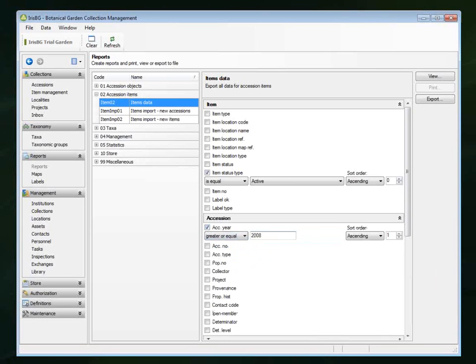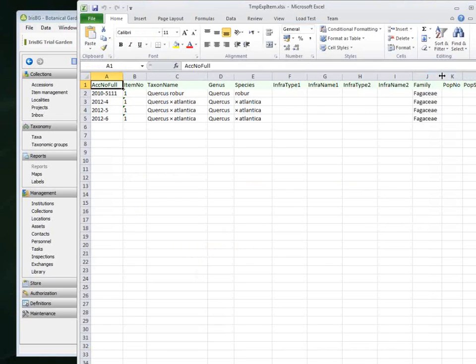So I'll just choose, give me all the genus with quercus and accession year greater or equal 2008. Now this looked at first a bit complicated maybe, but now as you've seen it, I'm sure many of you will think, oh, this is quite easy, and it is. It's quite straightforward, and you can really create very complicated report extracts that give you exactly what you're looking for. So I'll click View here, and then you will see that you get, okay, so these are the 4 we actually added this morning.